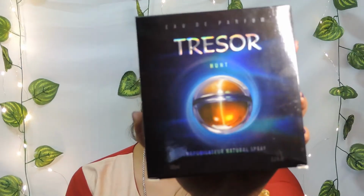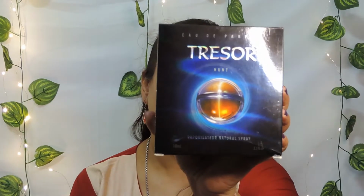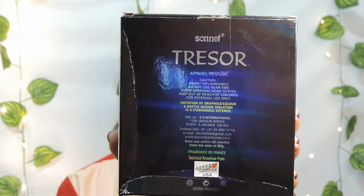So the apparel perfume that I'm going to talk about today is Sonnet Tresor. This one was a recommendation by one of you. It is a natural vaporizer spray, and it is mentioned as apparel perfume at the back. This is all the details of the fragrance, and I will be covering every bit in detail.